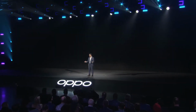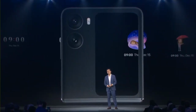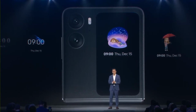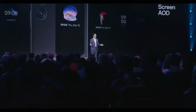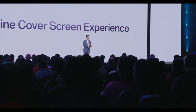We also added Always On Display. In addition to supporting time, date, and notifications, the Find N to Flip can display your personal Bitmoji stickers in line with your preference and daily routine. With so many useful features, Find N to Flip will redefine the cover screen experience. You will really love it.